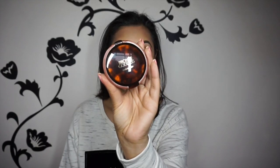On the cheeks, I am using MAC's Make You Mine Pro Longwear Blush, which is a gorgeous, everyday, warm, glowy kind of blush. And then I've just toned it down a little bit because I realised I went a little bit overboard, but then I went back in again, so it didn't make a difference.